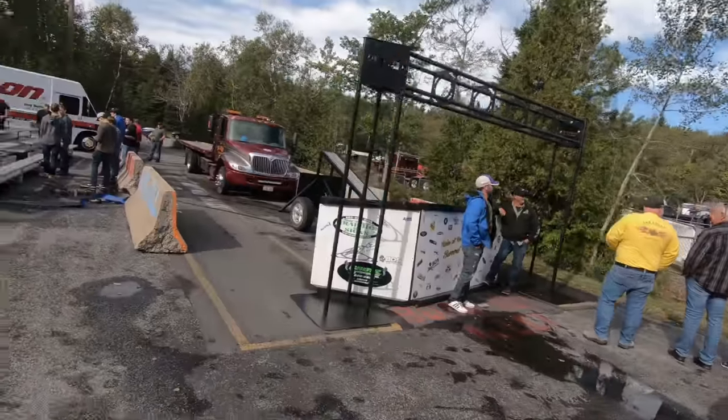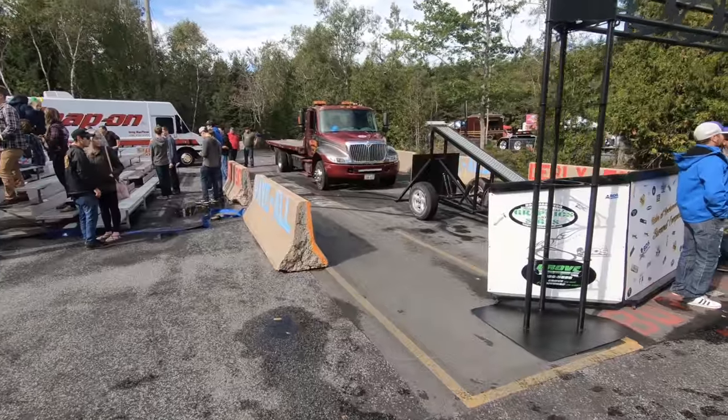Guys, I found the dyno because I heard it. So let's go over and take a look. I also see what looks like the burnout competition is going to take place right here.